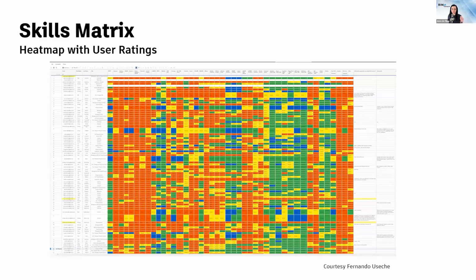I know when I filled it out, Trayvon came to me and was like, Dana, this is wrong. You actually rated yourself incorrectly. You need to change all of these.